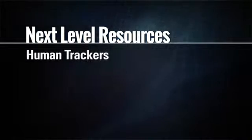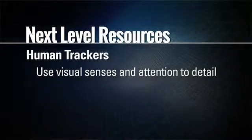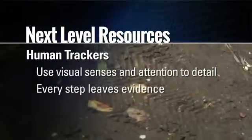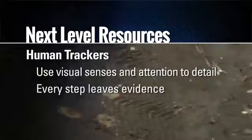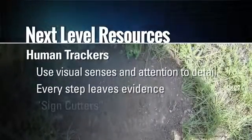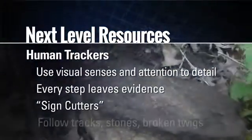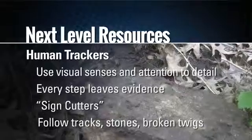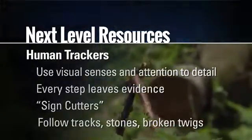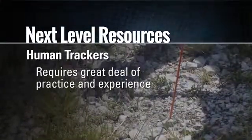Human trackers use their visual senses and sharp attention to detail to track subjects through wilderness areas. Every time a lost subject takes a step, they leave a sign or a piece of evidence that they passed this way. That's why trackers are often called sign cutters. They follow signs, which can include anything from tracks to more subtle clues such as rolled stones, broken twigs, bruised vegetation, and others. It requires a great deal of practice and experience to be an effective human tracker.